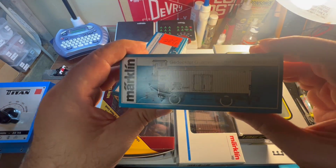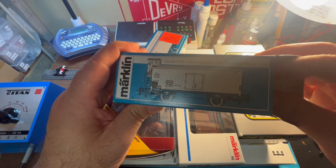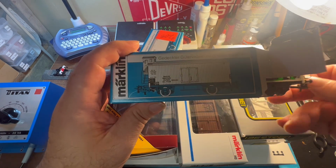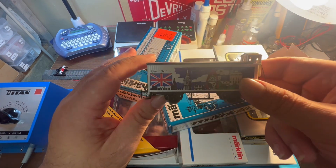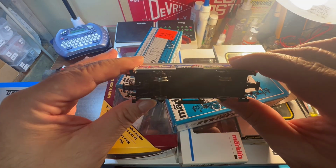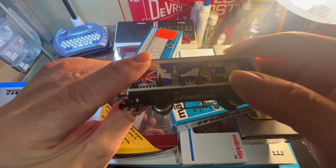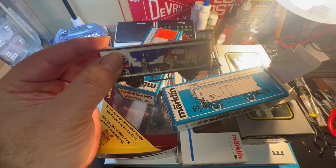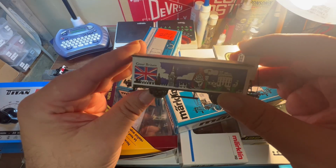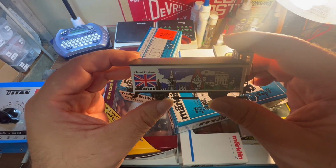It happens to be a flag car. I've been collecting these slowly. And this one is Great Britain. It seems to have been run. I can see the marks on the wheels, but everything seems to be there. Obviously, I inspected these before I bought them, and all the steps and the hand railings are there, and it's a really nice looking car.